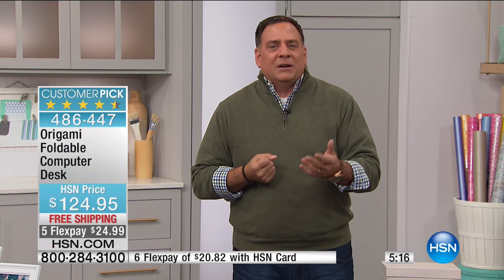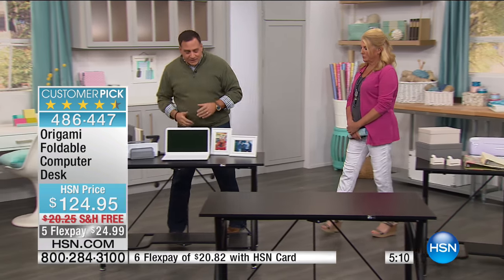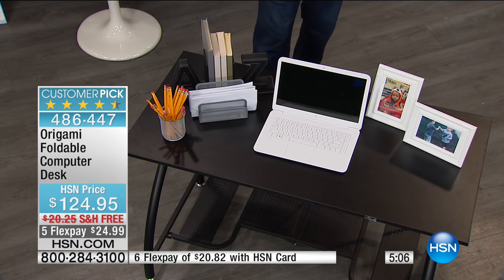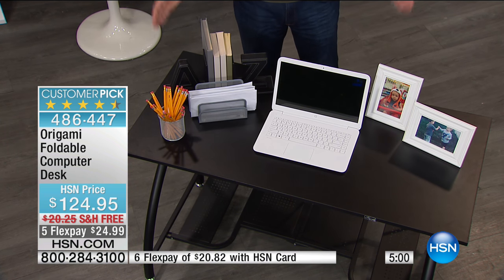Are they doing their homework at a dining room table? Guess what? Take a look at this one over here, because this is a tremendous amount of space. We've got a full-size computer on here, a couple pictures, envelopes, books, all kinds of things. You could see how, for a college student or somebody running a home-based business, you have a tremendous amount of space here.